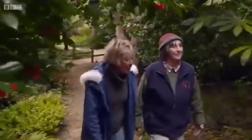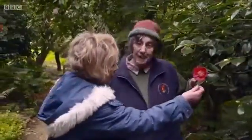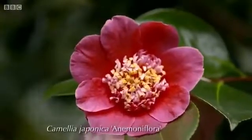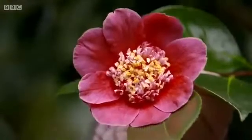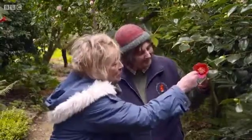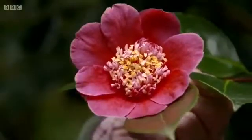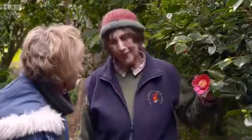This is different again, isn't it? Yes, it's a completely different flower form. It's an anemone form camellia. And you can see why, because it has this very tight centre of petaloid stamens and this wonderful ring of true petals around it. It's almost like it can't make its mind up, isn't it? It is. But it's very lovely. This is only one of several different flower forms. There's plenty more.